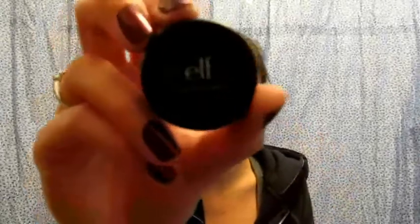So today I'm going to be reviewing the e.l.f. Eye Brightener. And it's, I believe, one of the mineral products. Yeah, this says e.l.f. Mineral Eye Brightener. So I think it's either $3 or $5, but as with all of the studio and mineral stuff, it frequently goes on sale for 50% off.